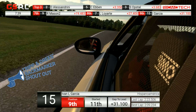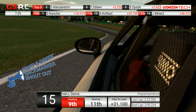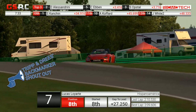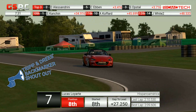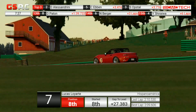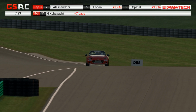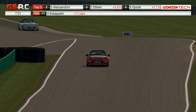Inside the top 10, Ivan Garcia in 9th. Have not heard much from him as he races all by himself, 4 seconds behind Luerti, about 3.5 seconds ahead of Kenshin. Keep it going. We'll stop with this one. Lucas Luerti in 8th spot. We saw him in a battle as he trails Robert Mason, who we saw really have a great run. Robert Mason up there in 7th.